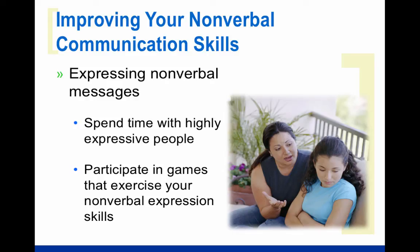It says participate in games. I don't know, maybe theater games that exercise your nonverbal expression skills. You could do that if you want. You could take an acting class, I guess. I'm not kidding, because that actually might help you be able to express yourself nonverbally better. Once you understand the importance of nonverbal communication, then you can start to make a real effort to both try to understand it in others and utilize it in your own communication with others. This is the end of the lecture to accompany Chapter 6.